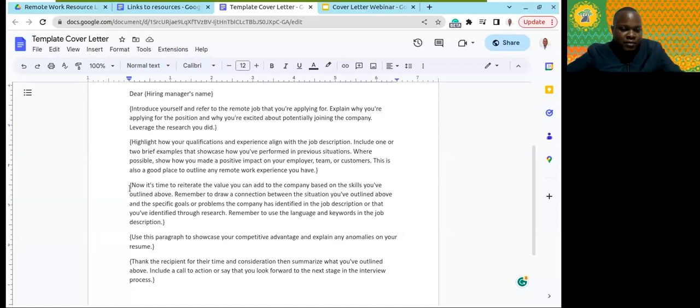So this is paragraph 1 of the body. Paragraph 2, time to reiterate the value you can add to the company based on the skills outlined. Remember to draw a connection between the situation you've outlined above, specific goals, and the problems the company has identified in the job description or you've identified through research. So remember to use, as I said, keywords in the job description. So this is paragraph 1, this is paragraph 2.